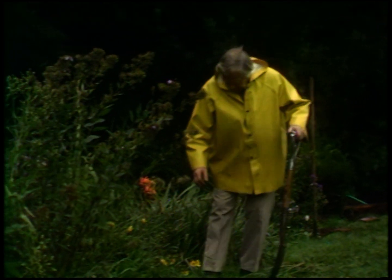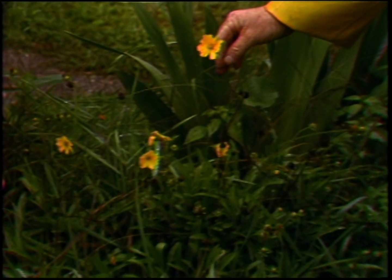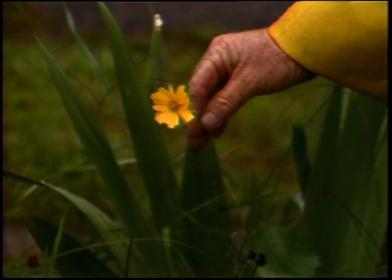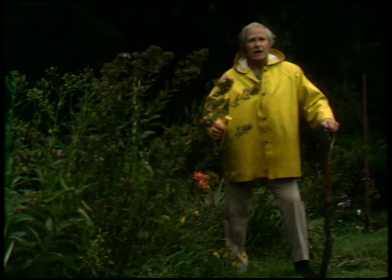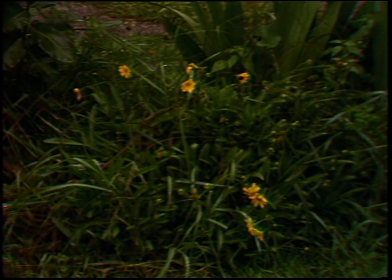Next to it, I have here a coreopsis, this great big plant in here, and you can see this lovely coreopsis blossom. A hardy perennial. This is Coreopsis lanceolata. Now, a plant such as this is not only a good perennial by itself, but it's one of those perennials whose seeds you can save and start more plants.